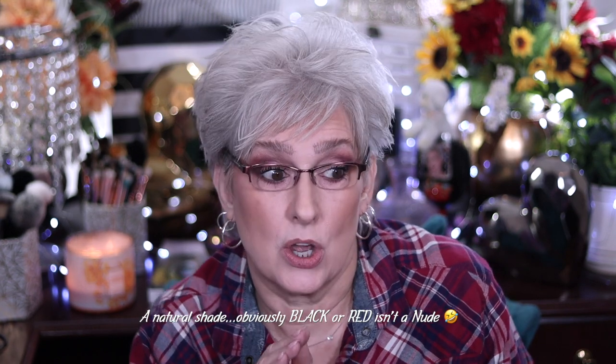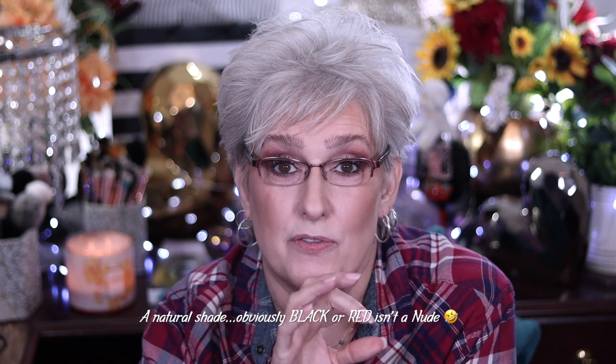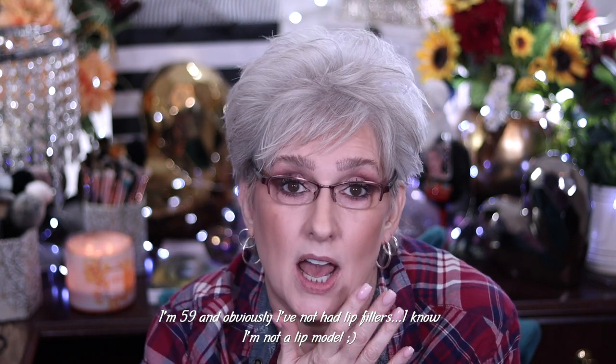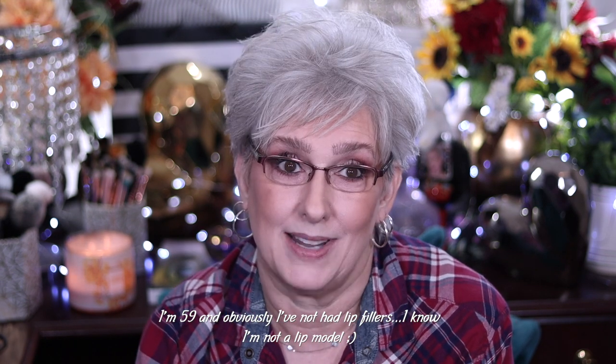So for me, what I'm looking for in a nude lipstick is something that resembles this, but better. A nude lipstick is not any particular color. It's a shade that makes your undertone and skin tone come alive. I'm purposefully not putting on a liner for the lip show because I want you to just see the lipstick, what it looks like if you just put on the lipstick. No primer, nothing. I'm just going to put these on my mouth. Yeah, that's what we're going to do.